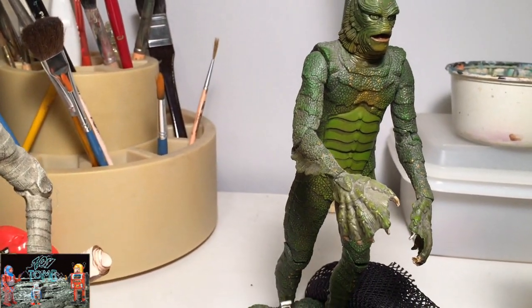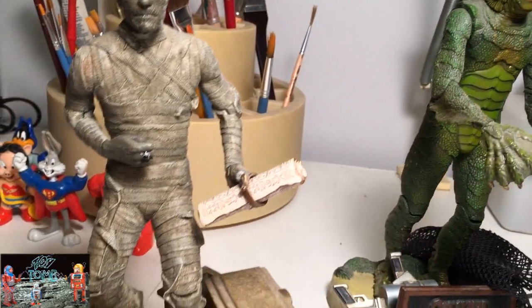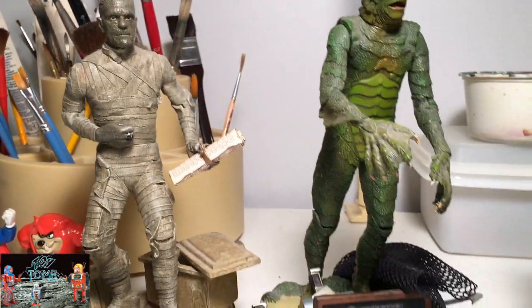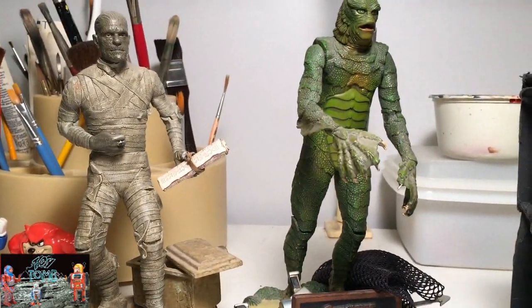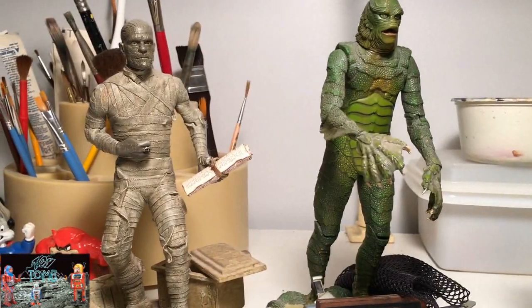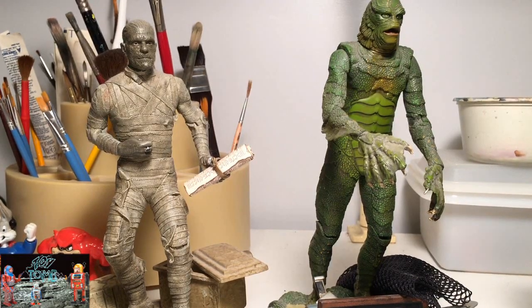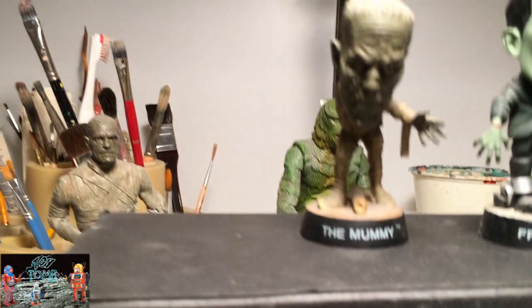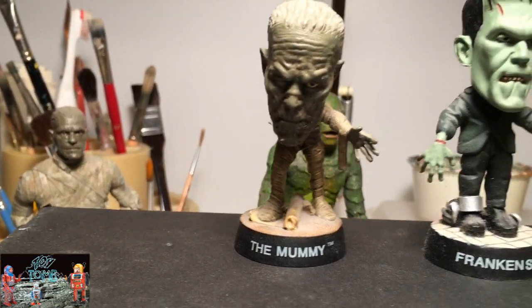Now, Sideshow did a great job with these, and I don't remember why I didn't get the other monsters. Maybe they weren't available, but I do have these two from back then. They stand about 10 inches tall, and like I said, you can pose them or articulate. You can turn their heads and pose their arms. They're very well made.